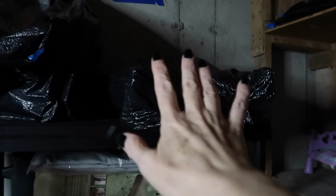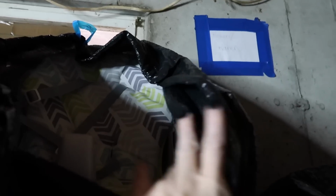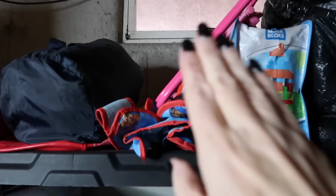And here is a high chair. I want to label that. I'm fine with it there. At least it doesn't get dirty. And this is like a baby seat. And then it has a tray, so you can put it on top of a table for a really young infant. So then we have toys, chairs that they love to use when they're at their table or when we go to the beach.